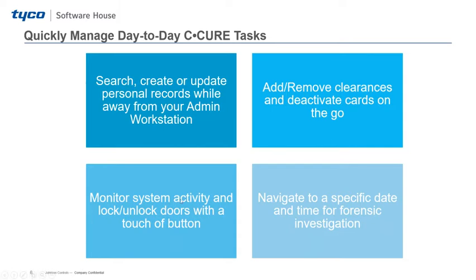You can also monitor system activity. Okay, the events come up, you can unlock doors. You can do some monitoring on specific items in the system, okay? Not just a whole activity log streaming in at you, because that'd be kind of useless.